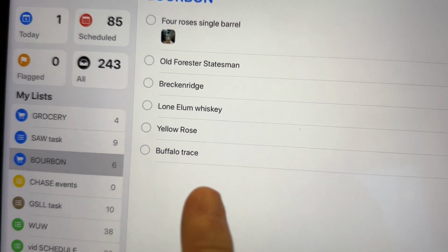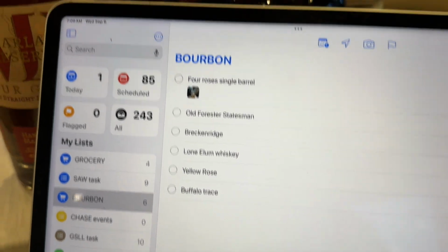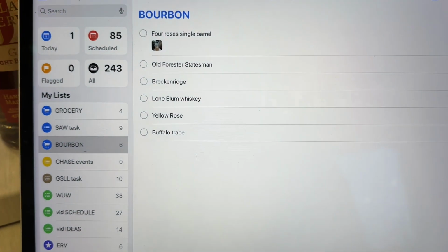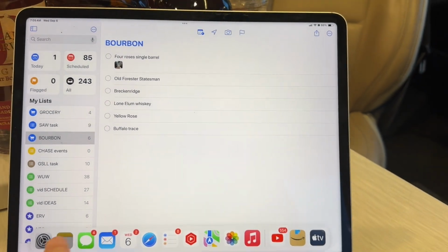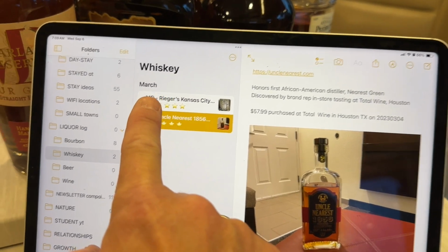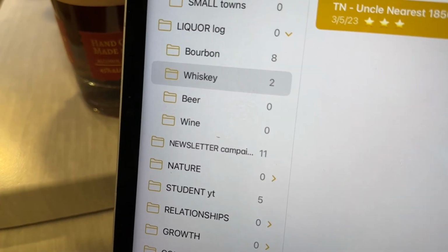These are generally hard to find, so when I go to some place that has a bourbon section, I see if these are in stock.